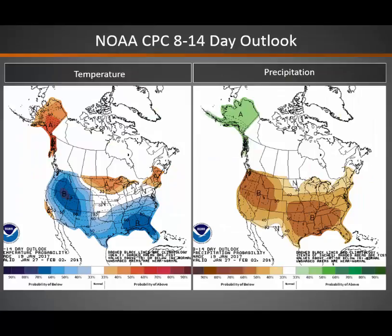However, the 8 to 14-day outlook as we go from January 27th down into February 2nd, even though we will be cooler than normal in terms of temperatures, we do see that the storm track itself and the moisture should not be affecting much of the region. So we could see a drying trend, possibly bringing some better burning conditions to parts of the area.